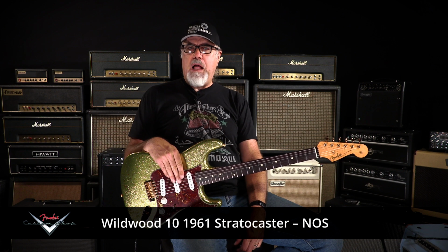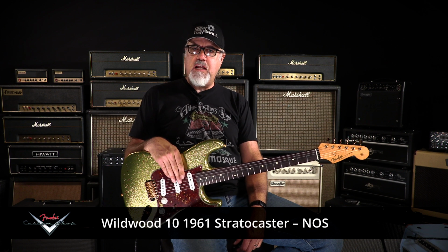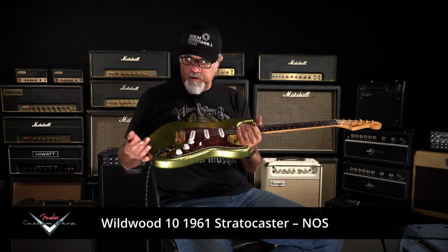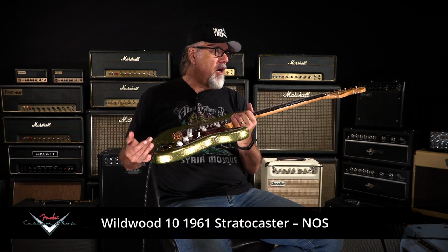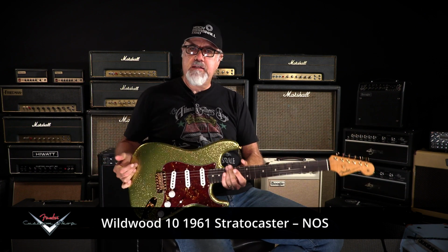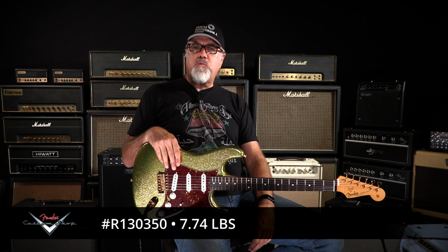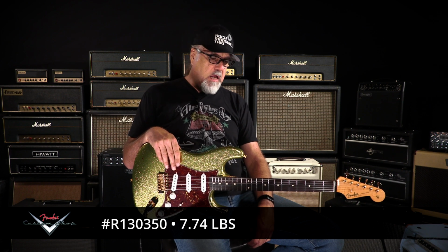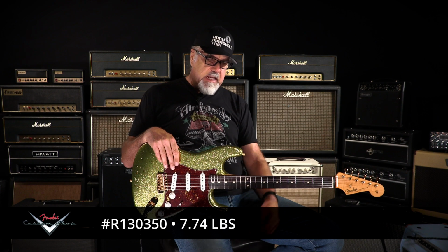Fender Custom Shop, Wildwood 10, 61 Stratocaster in the NOS format in this glorious tone hue of chartreuse sparkle with the tortoiseshell pickguard, gold hardware, Lord have mercy. This is a nice flame on the back of the neck as well and the headstock. Serial number R130350, weighing in at 7.74 pounds. Now, you just heard that neck pickup.